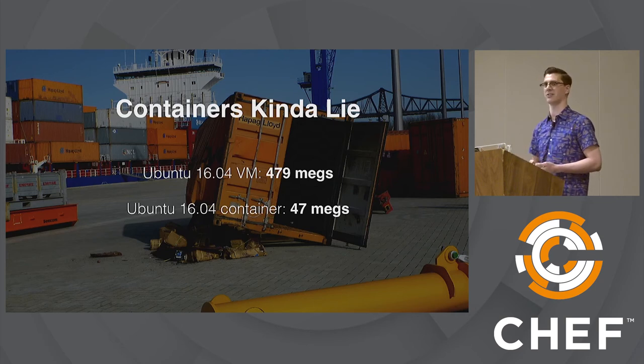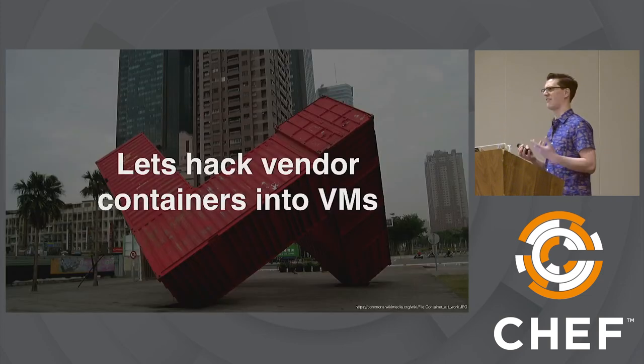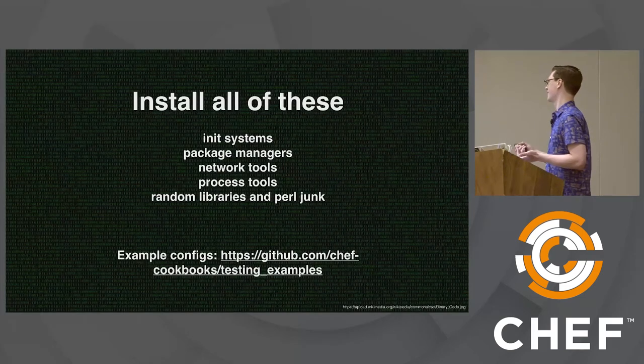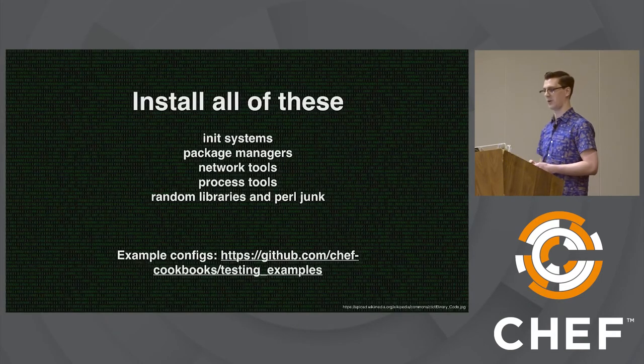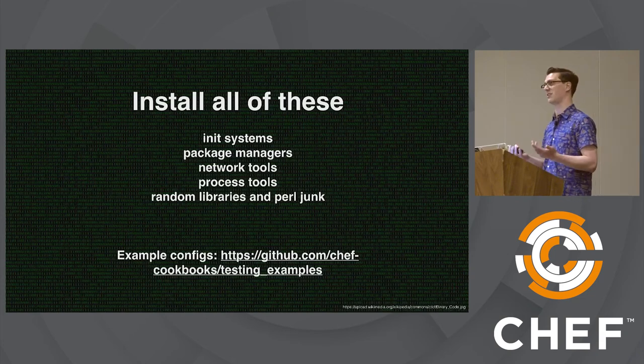That Docker container is not meant to be a VM. It's not a stand-in for a system. It was meant for us to run our Node app or our Ruby app or something on. So we need to do a bit of work to hack those containers to look like they're actually VMs. And this is dirty, dirty stuff, but it does work. So what we're going to do is install a whole bunch of stuff. We need init systems, we need package managers, we need network tools, process tools, we need a whole bunch of things. And they look different on every platform and every version of that platform.